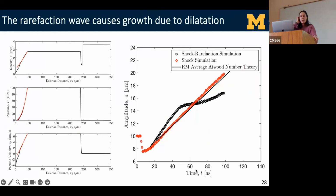So here are the simulations where on the left is our initial condition. Here, in density space, is the material interface and the shock wave about to hit that interface. And then there's this rarefying wave that we set up a bit further back so that we can look at the effect of what happens when that rarefying wave hits the interface. And that's shown here, where in red is just a shocked simulation. You just get that linear growth with time.